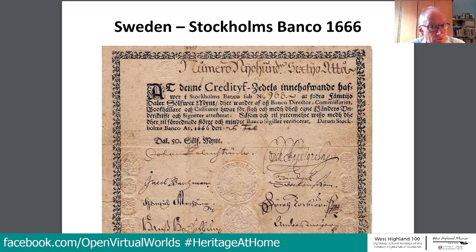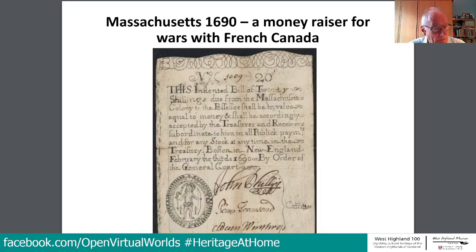This is just an example of the very first European banknote, which was 1666. It didn't last very long. The bank was a private bank. It wasn't a government bank. They went bust very quickly, but it shows you that paper money does predate the period that we're talking about. Now, next slide, please. I'm sorry, I'm having to rush through these a little bit.